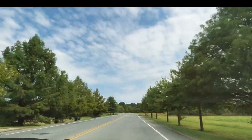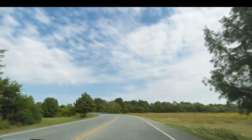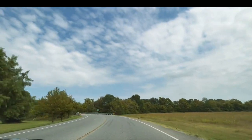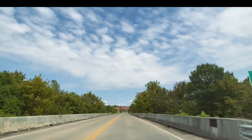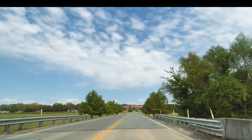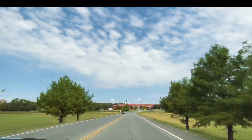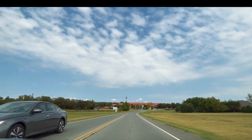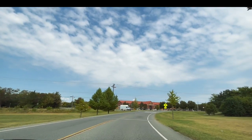Okay, we're headed down Rocky Fork Road. Just turned off of Nolensville Road, headed east towards Nolensville Elementary School, which you can see up here in the distance. We're going to make a left onto Newsome Lane, headed towards Ballenger Farms.